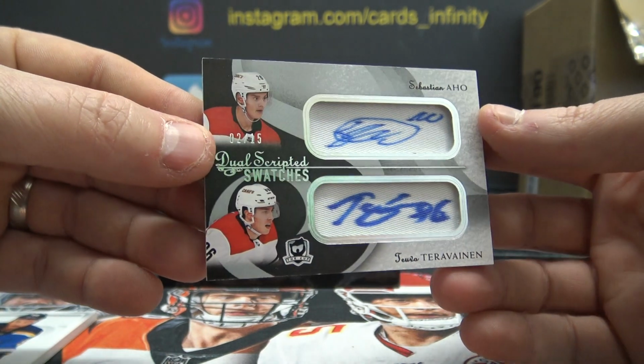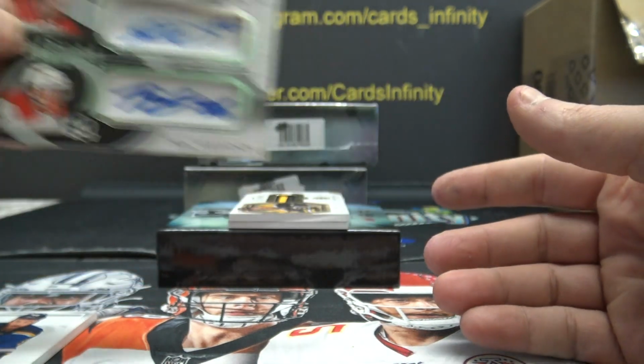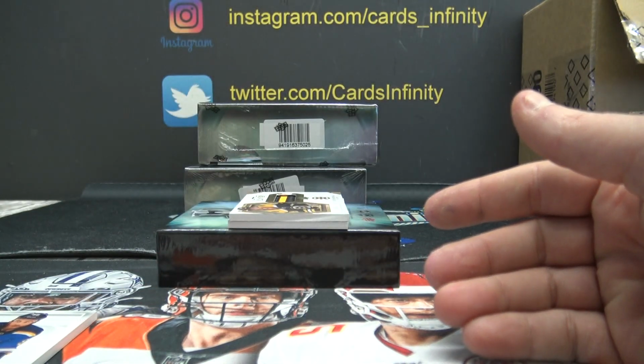What's up, Sharks Bob? Sharks, it's only an $850 box, not $1,000. It's like free.